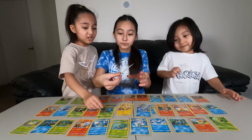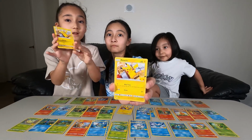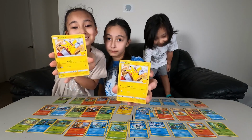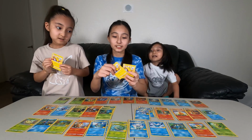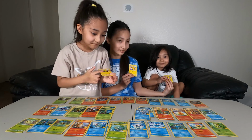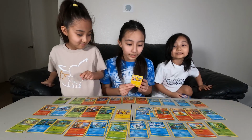Pikachu is not, but if it is, it will be super ultra rare and you can only get it in a few. Yeah, this is a non-hologram Pikachu. We got three of them, which is actually so cool. So we can each have one.